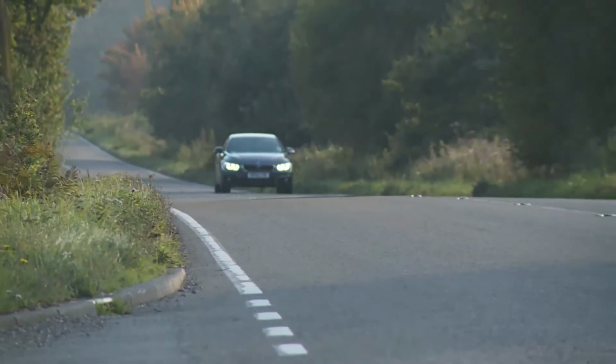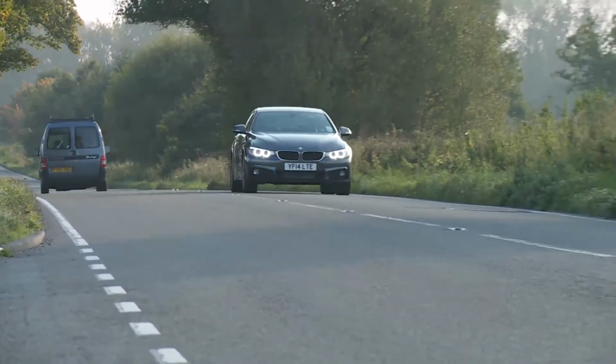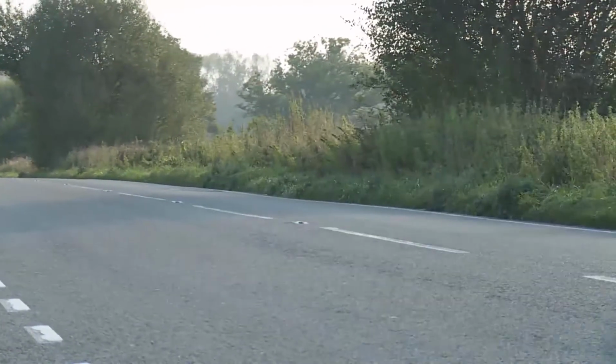The 430D manages 55.4 miles to the gallon and 134 grams per kilometre, but the top 435D suffers a little more as it only comes with the X-Drive package, returning 50.4 miles to the gallon and 146 grams per kilometre. All very nice, but most buyers of this car will be lower mileage customers looking at the bottom end of the 4 Series Gran Coupe range.